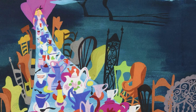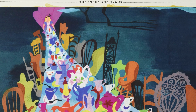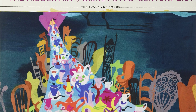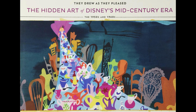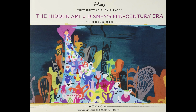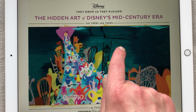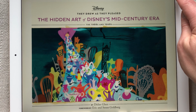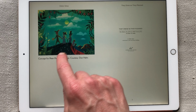They Drew as They Pleased: The Hidden Art of Disney's Mid-Century Era, the 1950s and 1960s, is the fourth volume in the series of books. It's written by Didier Ghez and has a foreword by Eric and Susan Goldberg. The book has 224 pages and was published in 2018 by Chronicle Books. This is the EPUB version I bought on Apple Books. Unfortunately, the book is not available anymore as an EPUB.